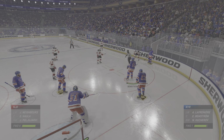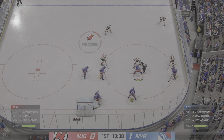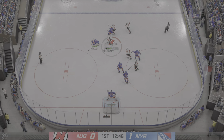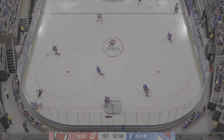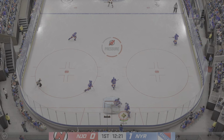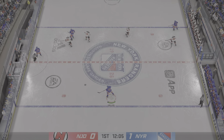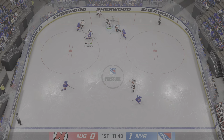Still lots of time left here in this frame. New York's ahead 1-0. The Devils win the faceoff. Hammers a shot. Sacrifices the body to block that in front. And a nice lead pass to start the transition. Quick pass to Bemstrom. And it's a quick pass to Fox. The Rangers looking against the half wall.